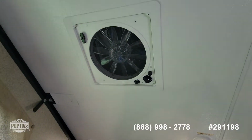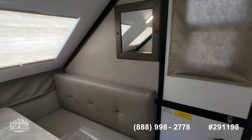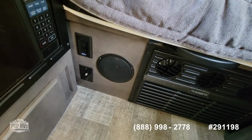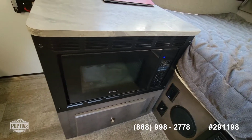It does have a fantastic fan that'll keep the heat out in the summertime. But it does have an air conditioner. If you can feel in here, it's Dominator. Runs very well. Speakers, cable, microwave oven.